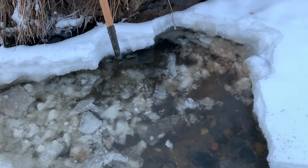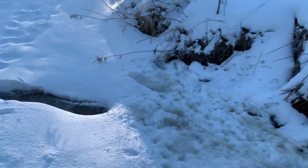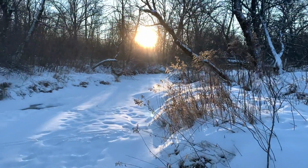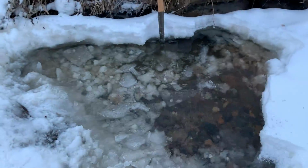We are in business. So I'm going to get my classifier going here. We're going to pan out some great big huge fat pans all at once. And try to make the best of this cold wave. Sun's just coming up. It might warm up a little bit today, I hope. So we'll see what happens. All right, let's get to work.